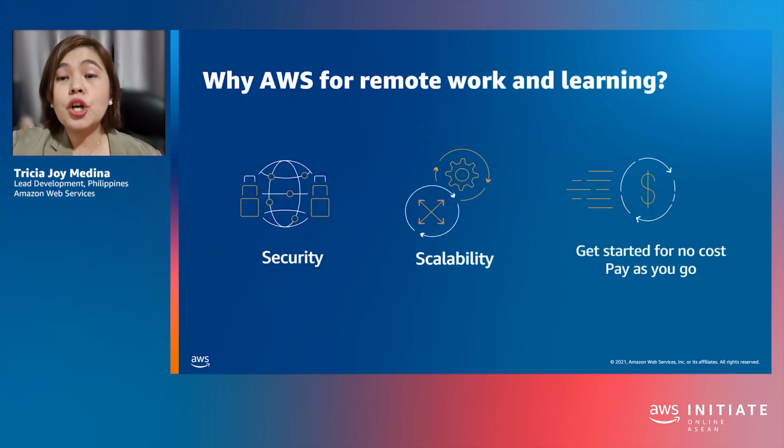Having mentioned the benefits that our customers are achieving using AWS services for remote work and learning, you can also gain the control and confidence that you need to enable work-from-home and learn-from-home scenarios. Security in AWS starts with our core infrastructure. Our infrastructure is monitored 24 by 7 to help ensure the confidentiality, integrity, and availability of your data. The AWS global infrastructure enables organizations to be extremely flexible. With only a few clicks, you can set up remote work solutions. Pay-as-you-go pricing allows you to easily adapt to changing business needs without overcommitting budgets.